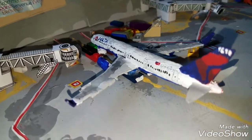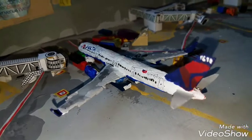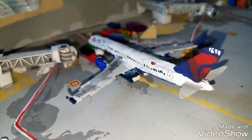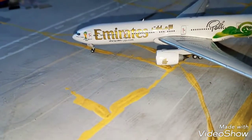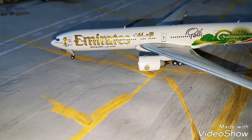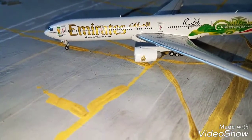We got a Delta 757-200 pulling into its gate from Salt Lake City. Right here, taxiing to its gate, which is Alpha 5, we got an Emirates 777-300ER in the 2014 World Cup livery. He came in from Dubai.